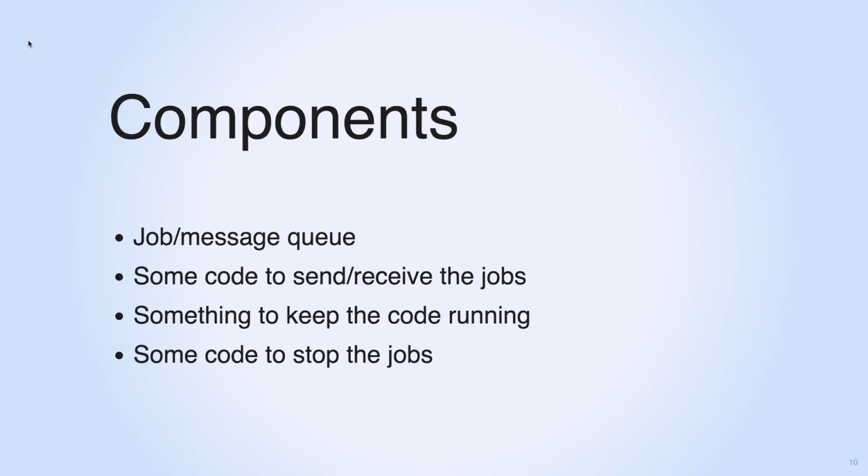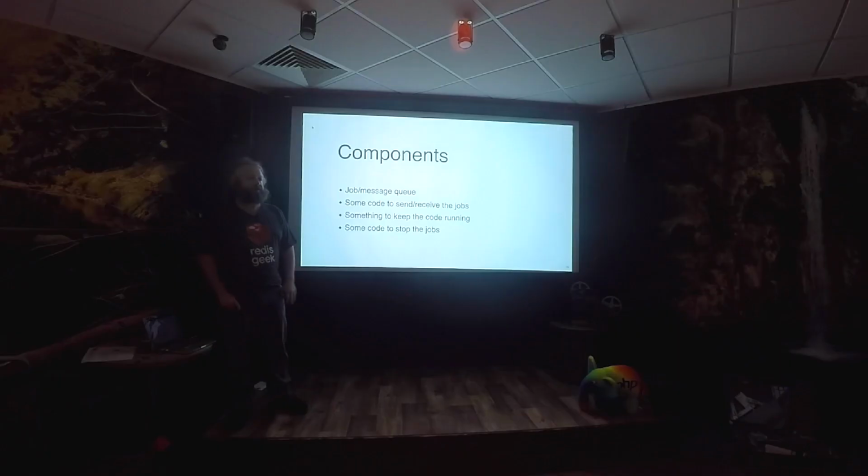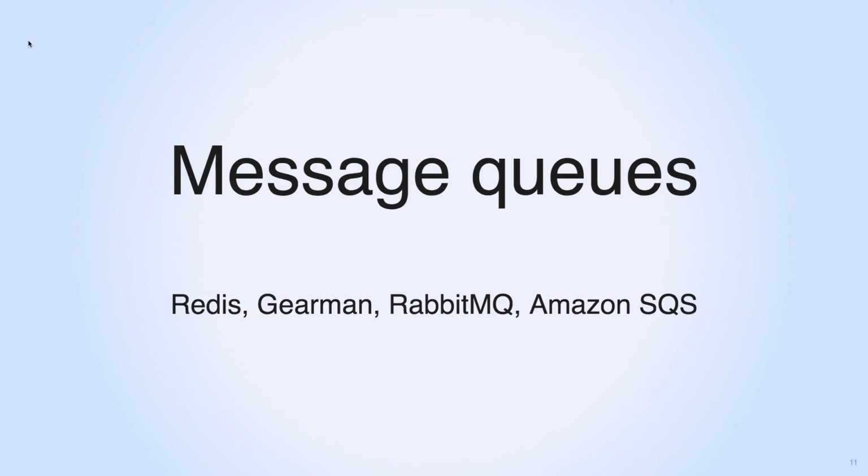Yeah. So what do you need to do to implement background workers? I'm not going to go through all the code in depth just because that'd take too long and be a bit too tedious. I'm just going to point out the components you need and some important aspects of them. So you need a job or message queue, some code to send and receive the jobs, something to keep the code running, and some specialized code to stop the jobs. So message queues.